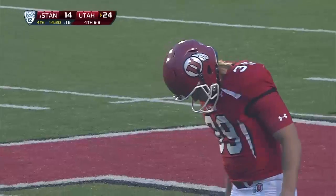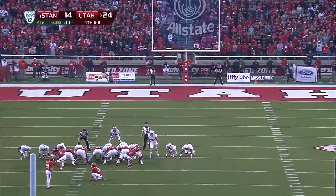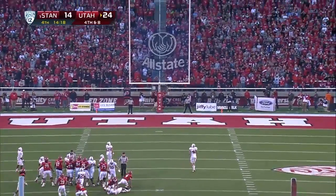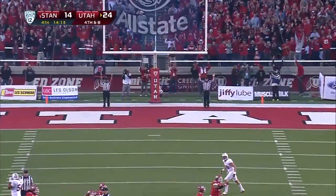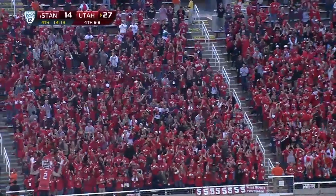This will be a 48-yard field goal. It would tie, or actually it would be his career long. Has the leg. Good. Phillips remains perfect on the season.